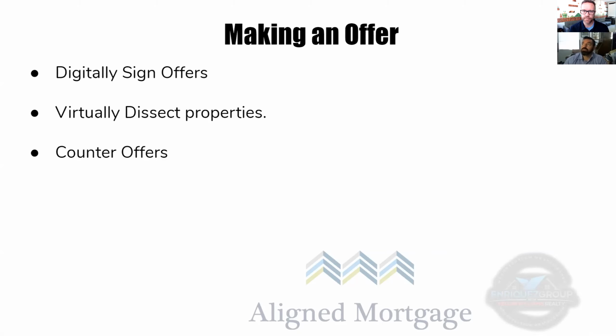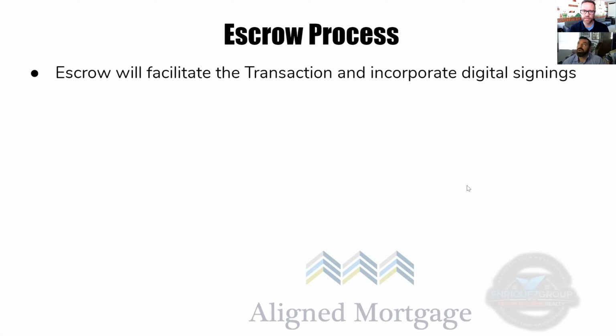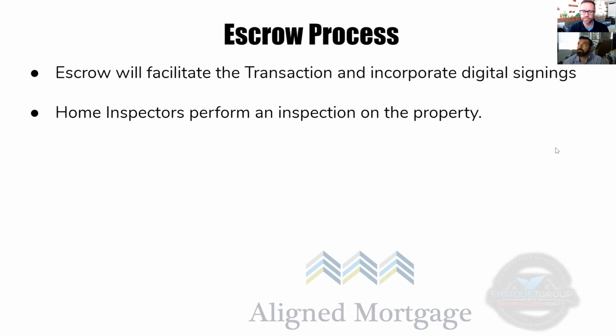Okay, so escrow. As you guys know, escrow is a third-party entity that oversees the transaction, so they're also going to be involved. In California, we are an escrow state. They're going to make sure that everything we wrote in the contract, in that RPA, is protected and carried out through the process. And they're also going to do digital signatures.